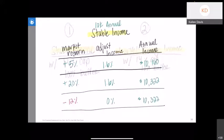So very quickly, I'm going to walk you through the stable income and what that looks like through a market cycle, and then also the market rising income and what that looks like through a market cycle. And then finally, at the very end, I'm going to bring this back to what I talked about at your national sales conference when it has to do with that mega Roth ability to save.